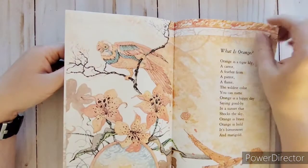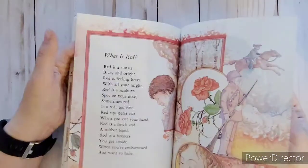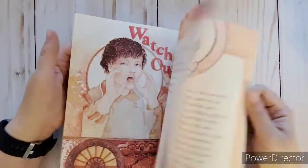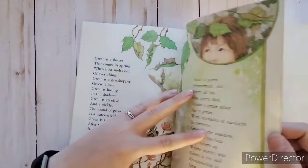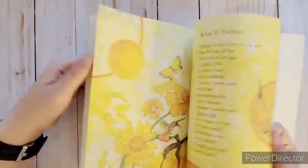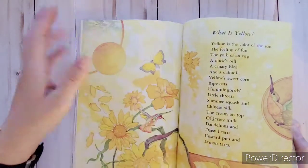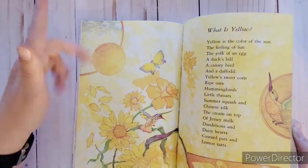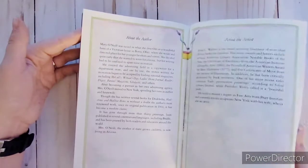But orange. Red. Pink. Green. Yellow. I love that. I have to use that for the... I'm going to do a sunflower book and then one that's just all yellow. So I'll definitely have to use some of this for that.